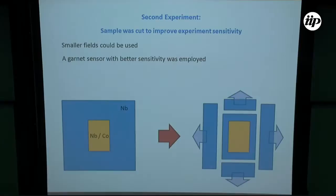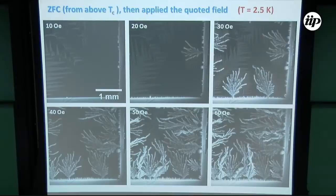Then a second experiment: the sample was cut at the side here to remove some part of the niobium film so that a smaller field could be used and a sensor with better sensitivity could also be installed in the equipment. And then the experiments were repeated. This is ZFC, let's say the sample was cooled in zero applied field. Then the field was applied at 2.5 Kelvin. And here you may see the penetration of dendrites.